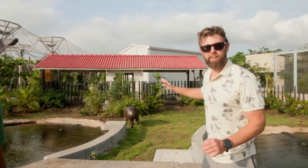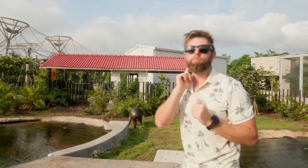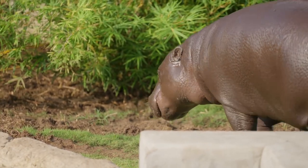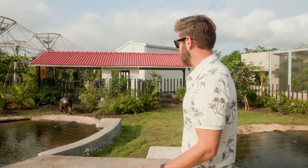So that's a natural sunscreen that they emit from glands behind their ears, and then they'll go and rub it against a tree and rub it all over their body, and that protects them from the very harsh North African sun where they're from. So absolutely amazing animals.